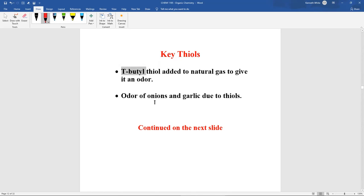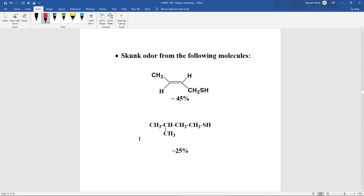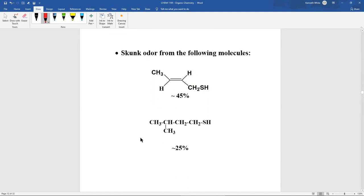Now, something I like, but some people don't, onions and garlic have their characteristic odor due to thiols. Now, what's the stinkiest thing you can think of? And that's a skunk. And a skunk is made up mainly of some water and these two molecules. Notice sulfur, hydrogen, and a carbon, thiol. Sulfur on a carbon, thiol. Have you ever been by where an animal has been skunked or a skunk just let loose? You know how stinky it can be.